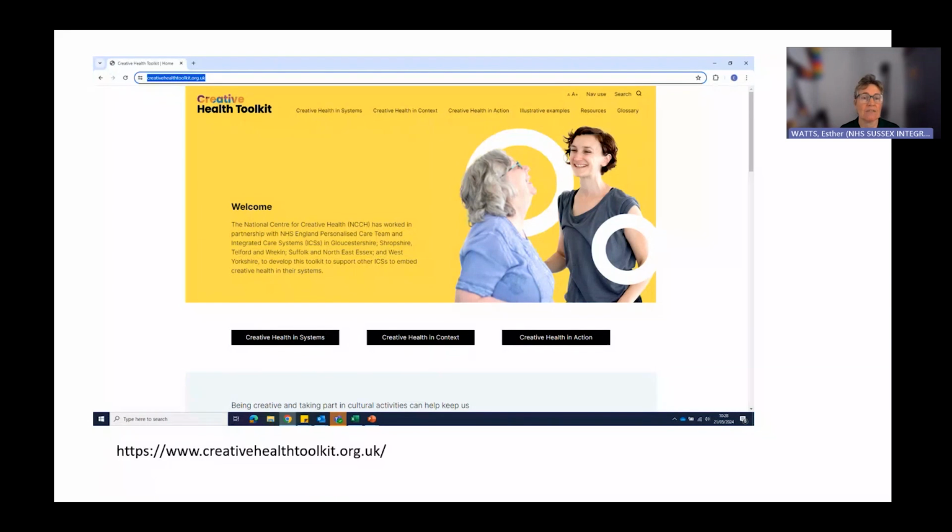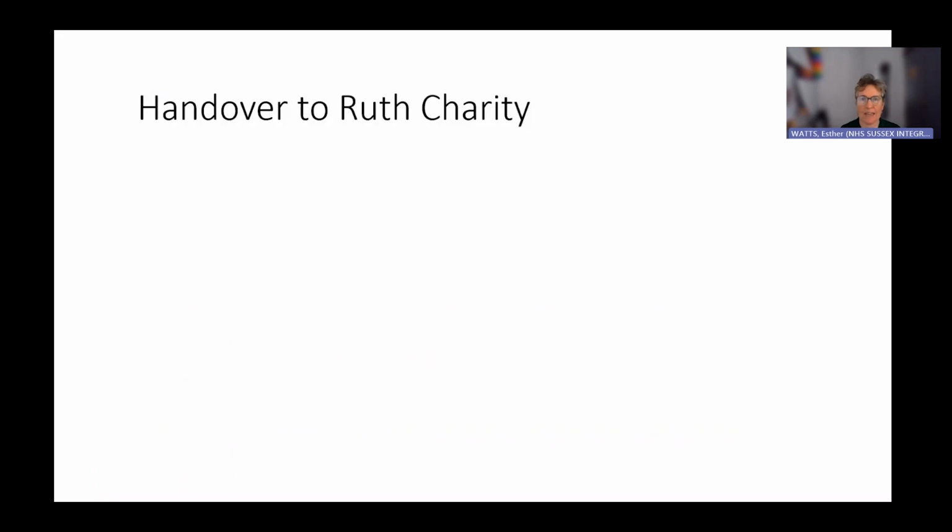And also just wanted to give a quick mention to the Creative Health Toolkit, which we have published. And this is a really interesting work in progress piece of resource that we are going to also ask you to support. If you've got brilliant examples, we'd love you to put those illustrative examples onto the Creative Health Toolkit, but we'll write to you afterwards to talk about that more. And then I'm going to stop sharing and hand over to Ruth. So Ruth, you're up.